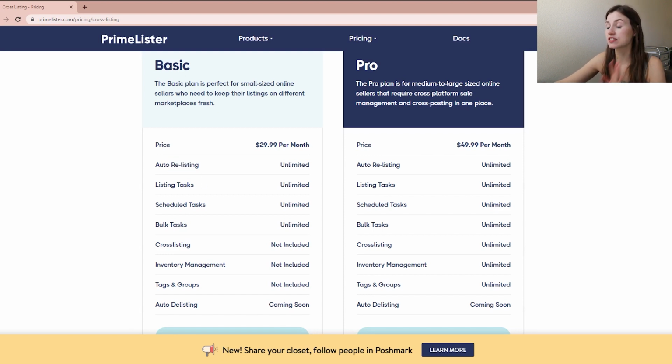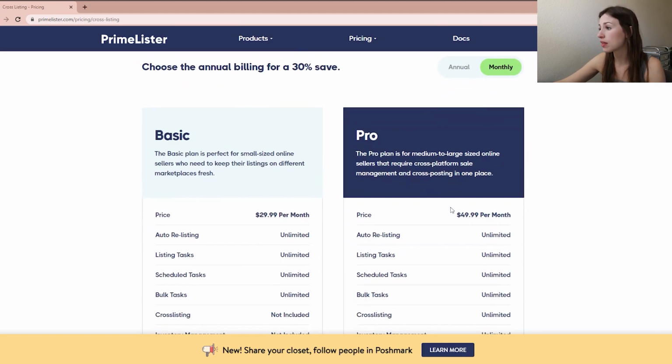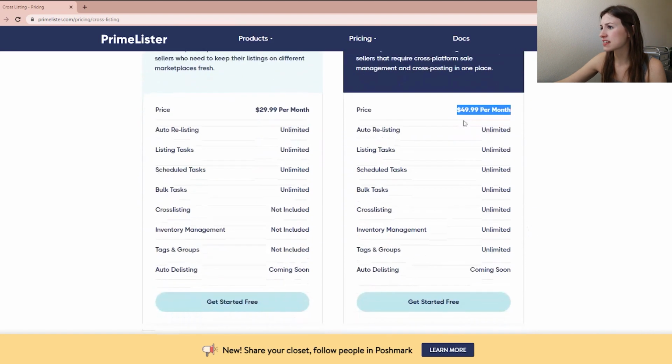The listing tasks, scheduling out your tasks, like I was saying earlier: if you only have 5 hours that week to dedicate to reselling, you can use those 5 hours wisely and schedule out your relistings for the week, or your listings or cross listings or whatever it may be. The cross listing is not included in the basic plan, but it is in the pro plan. The pro plan on a month-to-month basis is $50 a month, but you have unlimited access to everything.